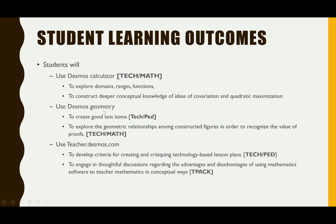Then we're going to use Desmos geometry. That's more at the intersection of technology and pedagogy, because one of the biggest reasons to use the geometry feature of Desmos is, teachers need to make tests, and you want to make a cool diagram so you don't have to say, oh, this diagram is not to scale. It is also helpful because if you make a problem, then you can check the answer.